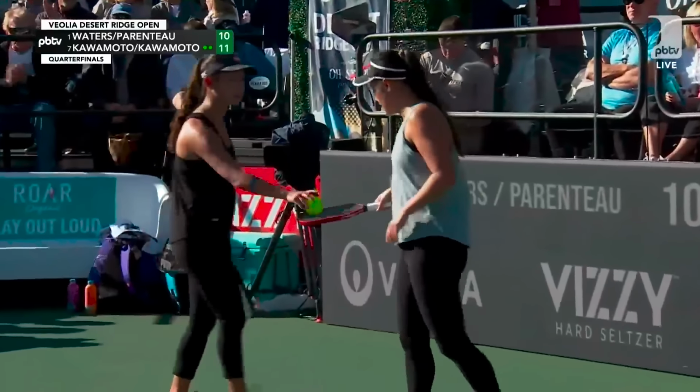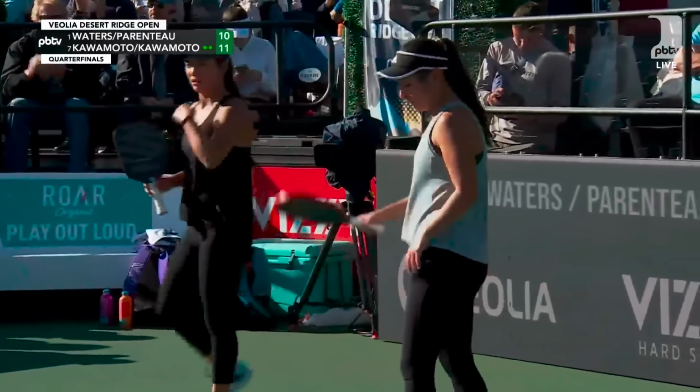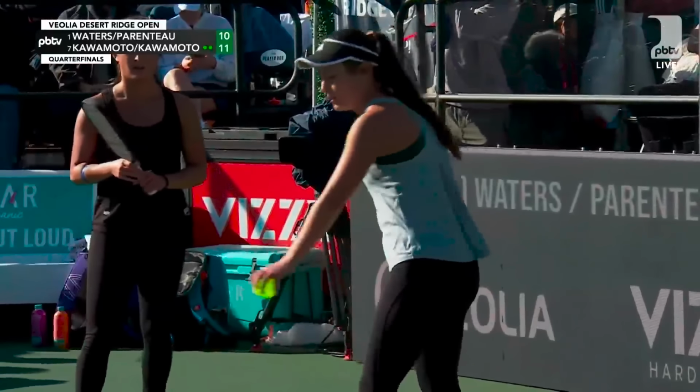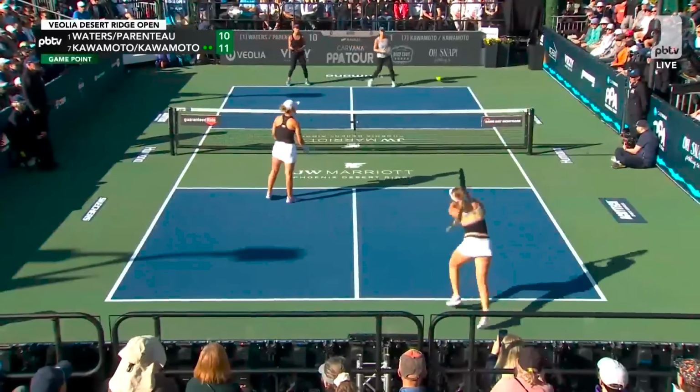Doubles, what a point from the Kawamotos. Okay, ladies, let's go now. That's the kind of point I was expecting in this match. Game point goes to the other side.